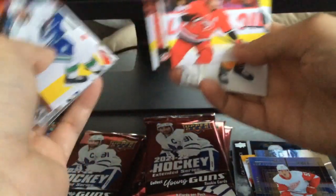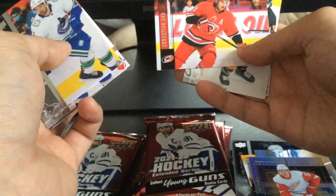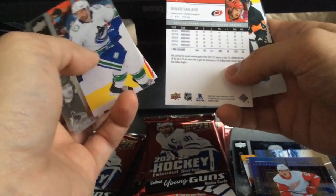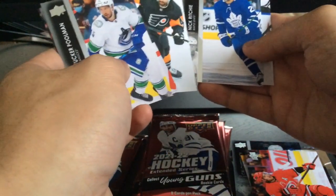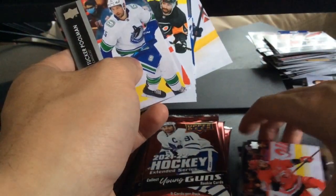All right, got a Sebastian Aho retro. This one has a horizontal orientation. As far as I know, this is by design. I don't think there's a vertical or a set of horizontal parallels or anything like that.